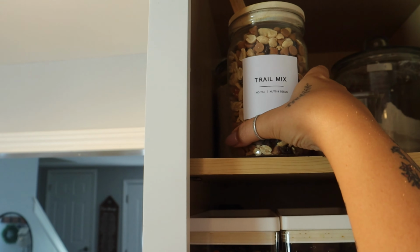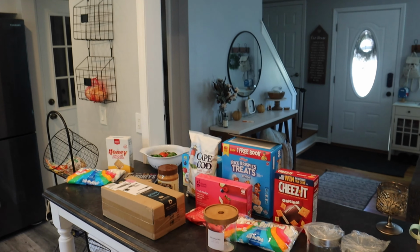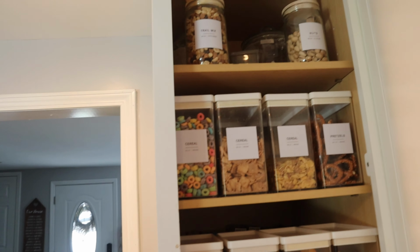We have some trail mix in here, and then this guy actually goes in the middle between them, and I'll show you guys. I'm gonna do a little refill here with some of the snacks we got, and then I'll put him back. I don't have labels for these two. They don't have a Cheez-It or Goldfish label, but they did have blank ones, so I might try to handwrite them on and put stickers on.